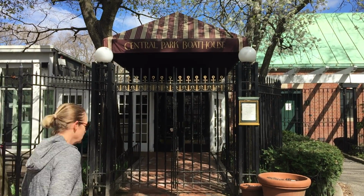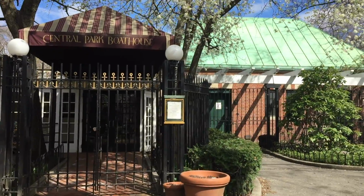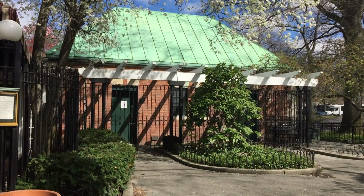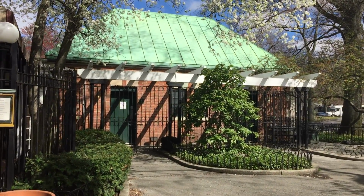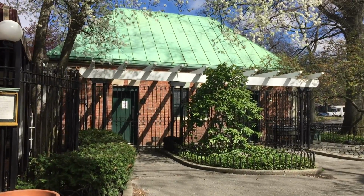One of the nice things about this Boathouse Cafe here is outside you can see there are bathrooms. This is a very important thing for park visitors. So these are the bathrooms outside, and obviously they're closed now because of our pandemic situation, but they are usually open for use of the public.